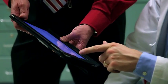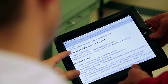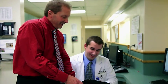Jonathan carries an iPad so that he can easily access and share the Dahlgren Library's wealth of medical information resources instantly. Yeah, I like that Jonathan brings the iPad with him. It gives us an idea of how new technologies can mix in with the practice of medicine. It's a good addition to our daily rounds.